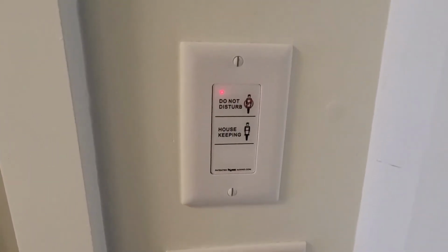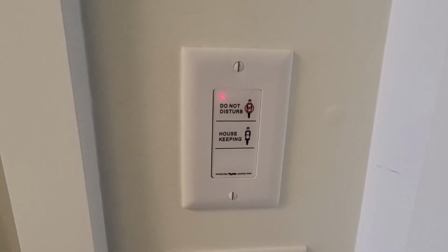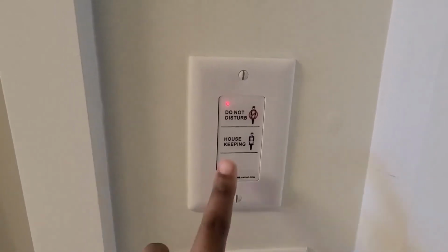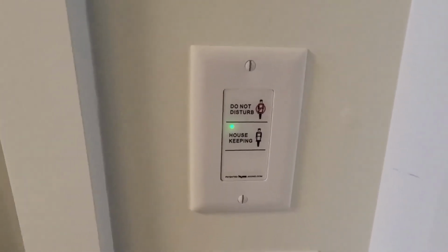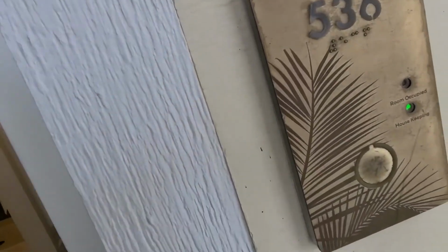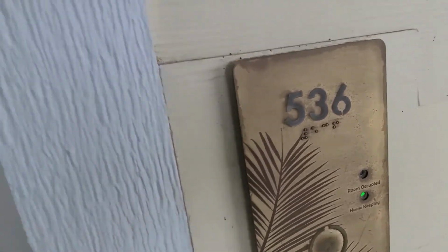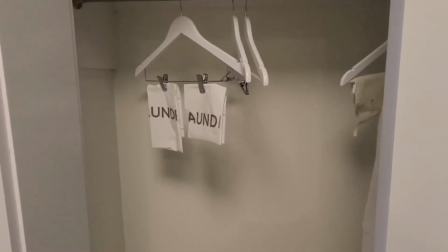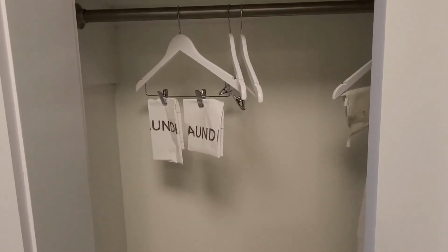This is a nice feature. Instead of having that card that you have to hang on your door, there's a button. So you just hit do not disturb, or if you want housekeeping, you put it on housekeeping. And let me show you. And it'll come up right here. Our robes were missing from the closet. We don't use them anyway, but they still weren't here.